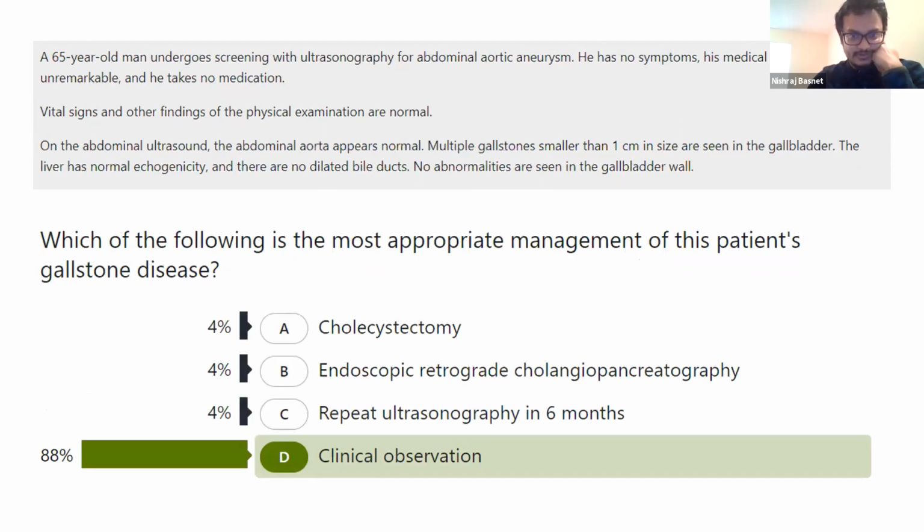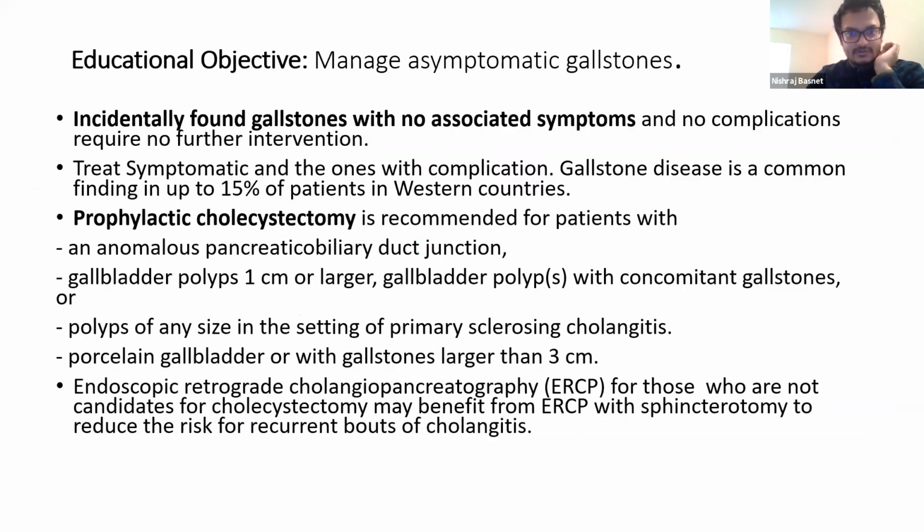It's clinical observation, because like you said, this patient is asymptomatic and his gallstones are not large enough to get his gallbladder removed. He doesn't have any symptoms of biliary colic or anything like that. And in the ultrasound, there was no suggestion of a porcelain gallbladder. So let's read up on this one. Gallstones are often found incidentally. Most of the time, patients don't have any associated symptoms. If they do not have any symptoms and no complications are seen on imaging, then no intervention is needed.